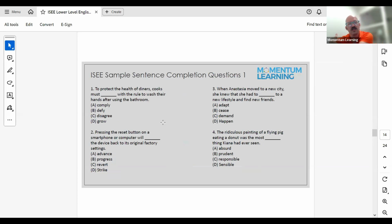To protect the health of diners, cooks must blank with the rule to wash their hands after using the bathroom. They must comply. They must defy. They must disagree. They must grow. Well, we see the word rule. Is grow something that you would do with a rule? No. We see dis here, and as we talked about earlier, using that prefix, we know that dis is a negative. Would disagree with the rule be something that you would want cooks to do? No. So that leaves us with defy and comply. And Frank, which answer would you pick? I think A, comply. Good.